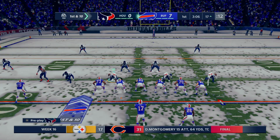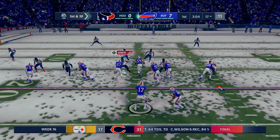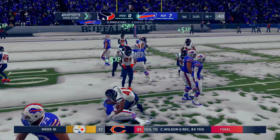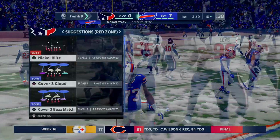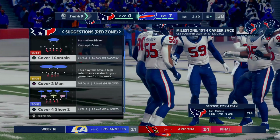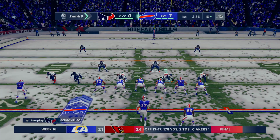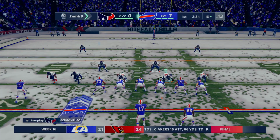Allen's going to be in the shotgun again, multiple receivers to his left. Singletary offset to his right in the shotgun. He hands it to Singletary, and Cunningham is not having any of that on that one, and he will stop him for a gain of only 1 yard. Singletary does have 8 rushes for 51 yards on the day.